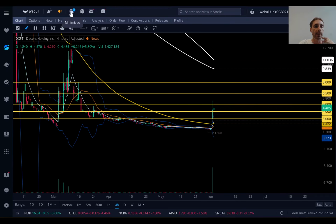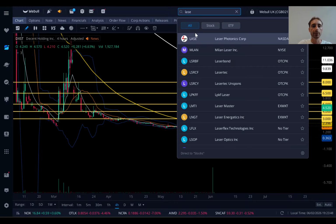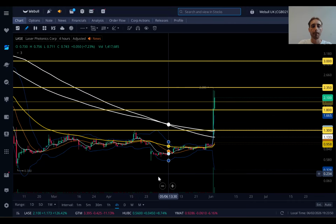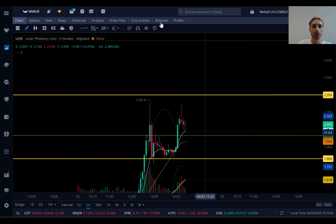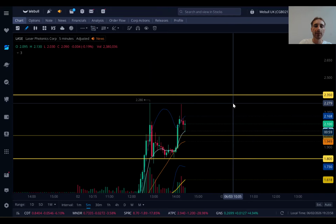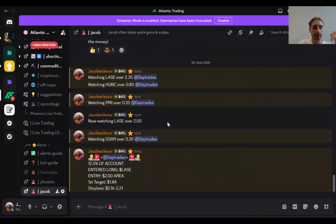So that's it for now, guys. Like I said, I did trade LASC. Let's see what it's up right now. I think it's doing quite well. Oh no, it knifed from $2.35. So I traded this one from the resistance line at about 12%, 14%, something like that. It's not bad, but as you can see, the alert is here.